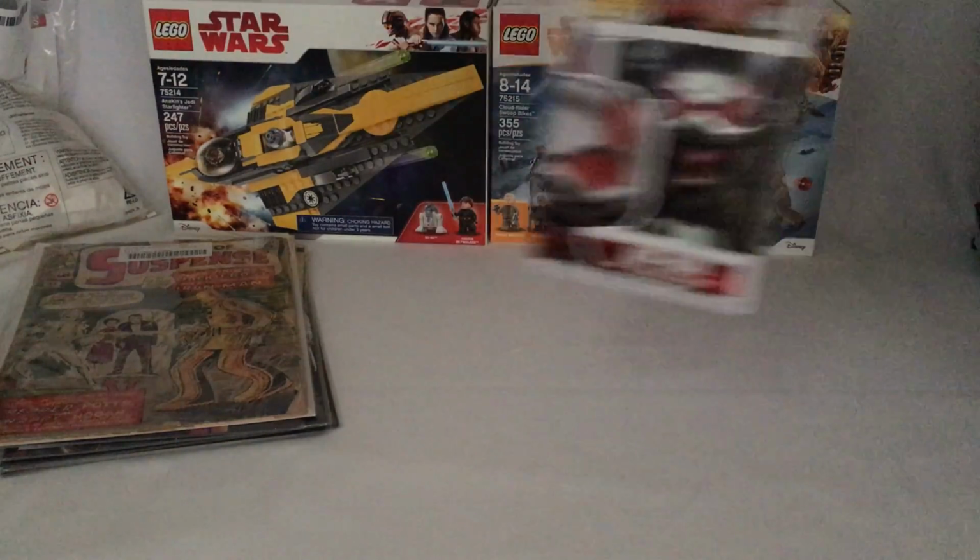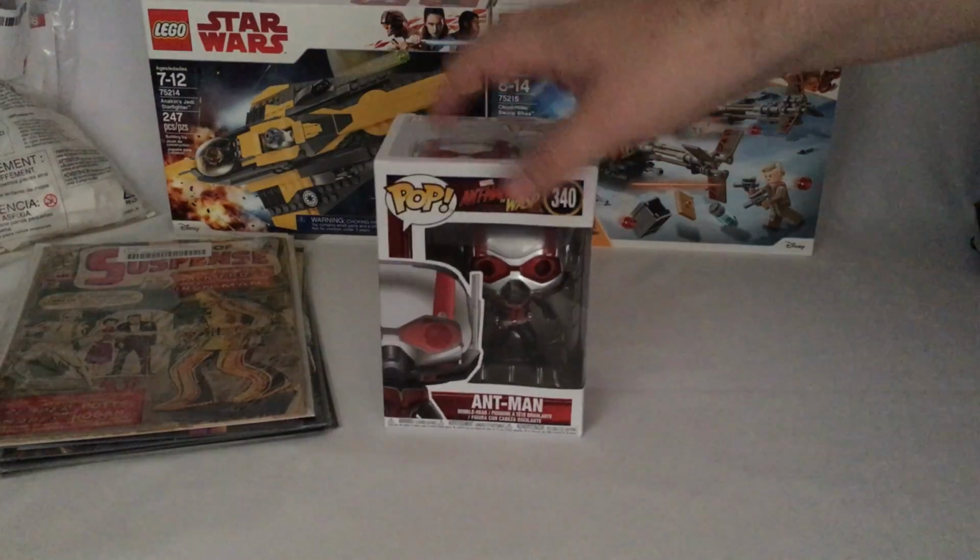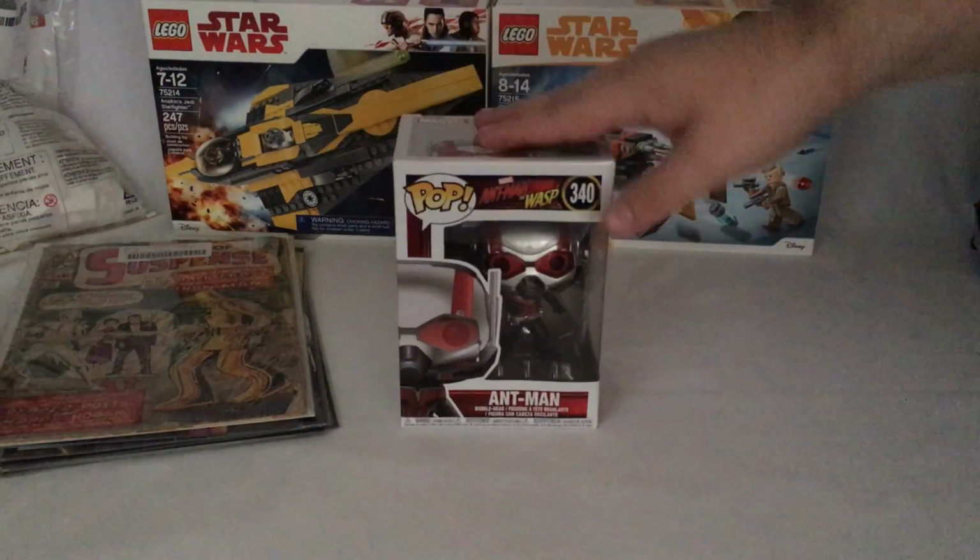But the first one I picked up was Ant-Man from Ant-Man and the Wasp. I really enjoyed the movie, and I wanted to get this one, so that's pretty cool.